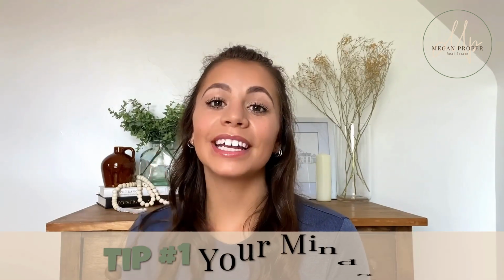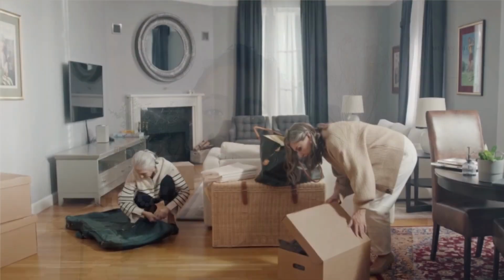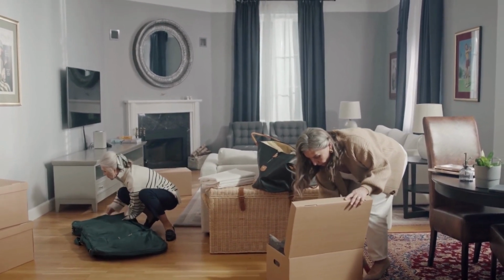Here we go with my 5 decluttering tips to help simplify your living space and take back control over your stuff. Tip number 1 is the first and most important step to take control of, which is your mindset. When getting your house ready to sell, you will be purging things that you don't need to go to your next home and things that buyers don't need to be distracted by when viewing your house.